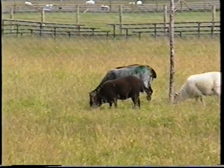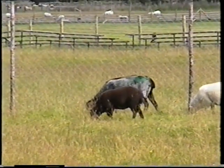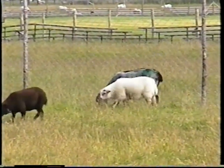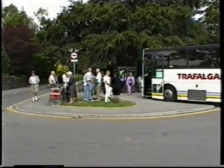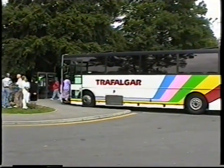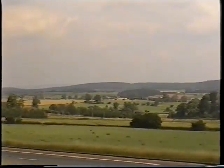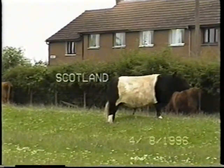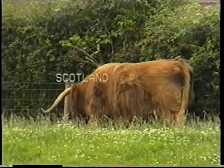The local breed of sheep, those two coloured ones, the darker one is the younger one. As they get older, like us, they go grey. Can't remember the name of them at the moment. That white one's just one of the local black faces. And after a nice little stop in Grasmere, it's back onto our coach and away into Scotland. It's a belted Galloway cow or bull. Here's some of the Highland cattle.